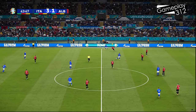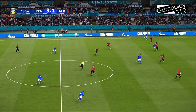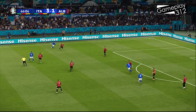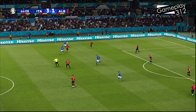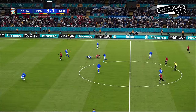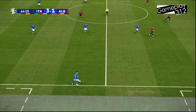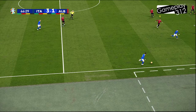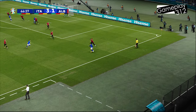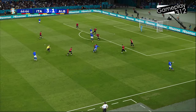Chiesa. Now it's Pellegrini. Cristante. Well, it looked promising for a moment, but it came to nothing. Sends it forward. Well, that tackle was certainly sturdy. Di Lorenzo. It's a promising run he's making on the right. Very nicely done. Scamacca!